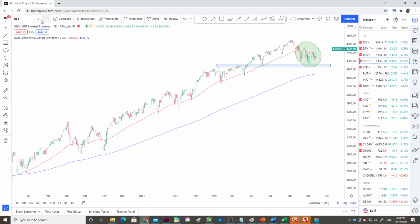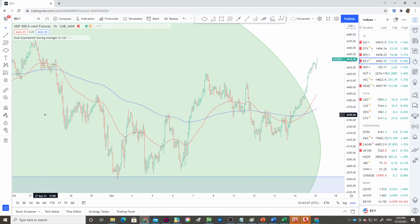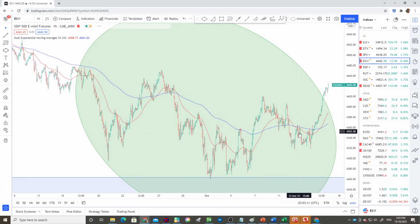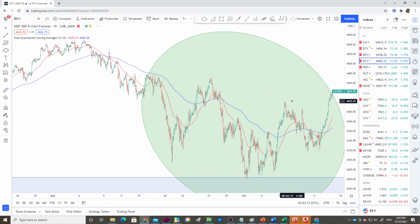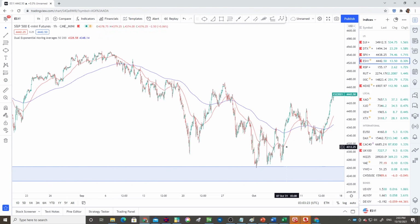So let's jump there now over to the hourlies. So let's just change the scale a little bit. And let's get rid of this big green circle now. We don't need that there right now. So this is called a head and shoulders pattern. So let me just highlight some of the key areas. It'll make a little bit more sense.